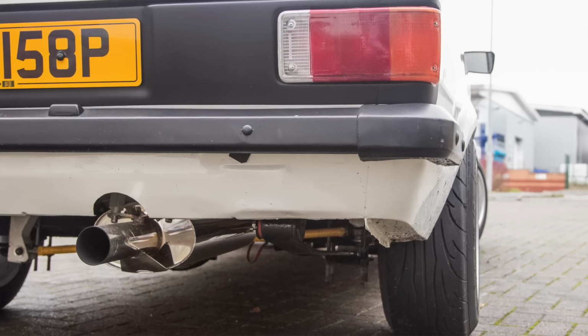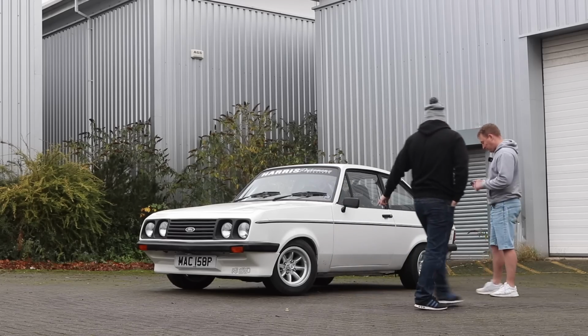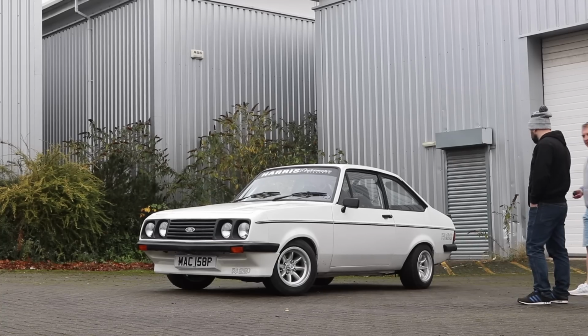Aye. It's had two new outer wings. It's had inner and outer sills, and it's had two front floor pans. That's what I originally put on it when I first restored it. We'll go on it? Yeah, of course, mate, yeah.